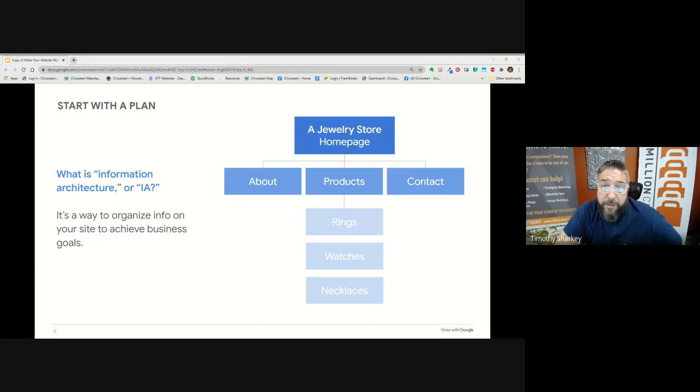You may have heard of the term information architecture, or IA. It sounds technical, but you don't need to be a website designer, a programmer, or an architect to create one. Simply put, it's a plan to organize the information on your website. The IA map maps out the sections, your pages, and the functionality of your site.